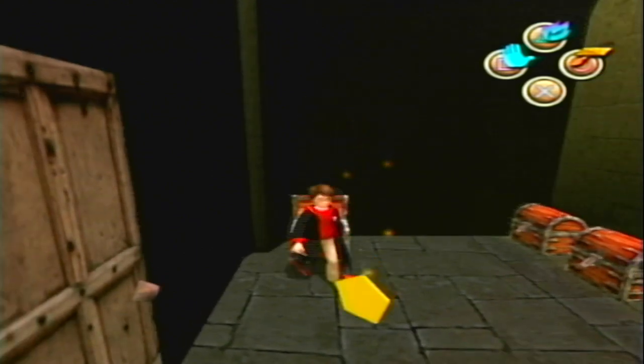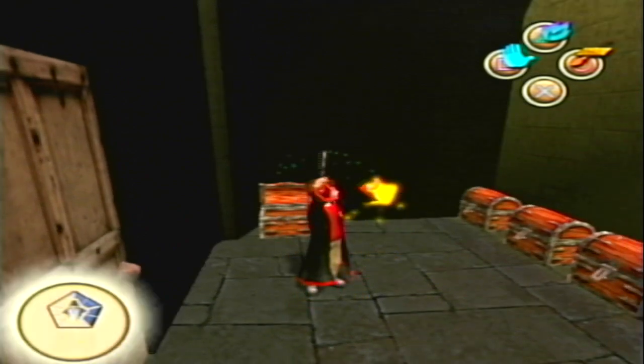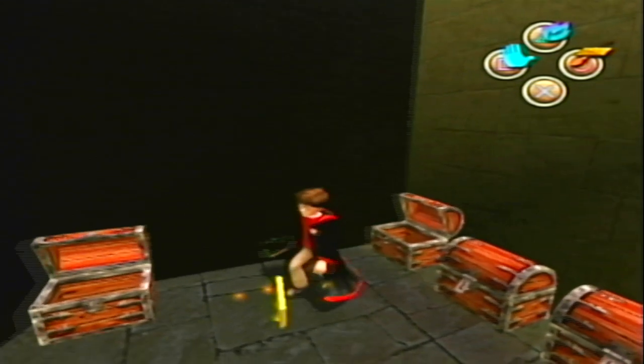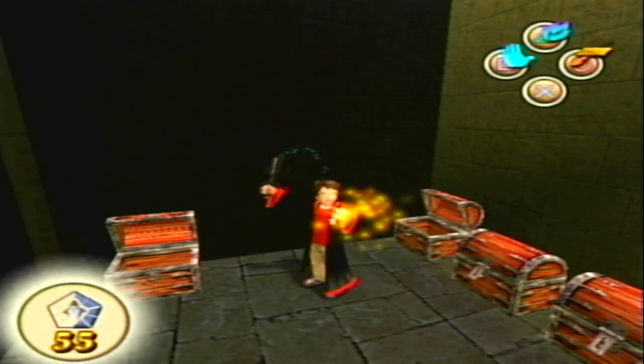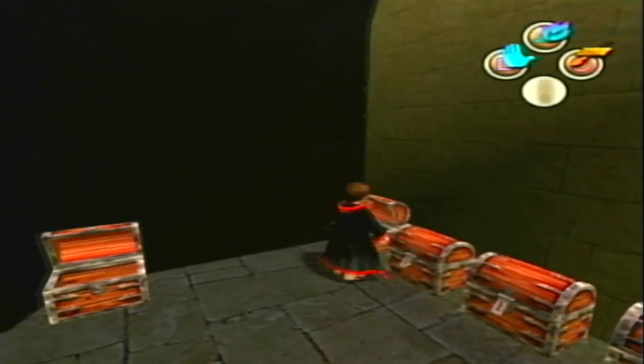Alright, so wizard cards, yeah. So there's gonna be wizard cards as well. 54. Alright, we should be able to then maybe get more health after all of this is said and done. So that should be 55. Because I think there's like three more items from the bulletin one.